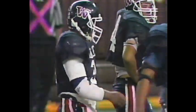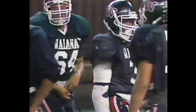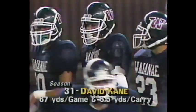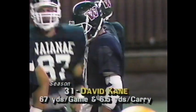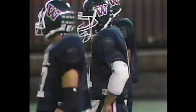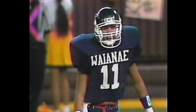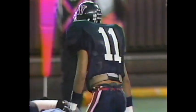but wrapped up. The Leileihua defensive line doing a good job so far of shutting down Waianae's offense. What's making it very difficult for Waianae, as you look at David Kane, they're 67 yards a game, 6.5 yards per carry. Watch how big the line splits are for Waianae. Well, they come in close now when they're going for a short yardage, but they've been going with some big line splits.